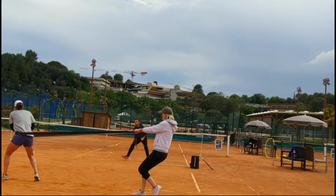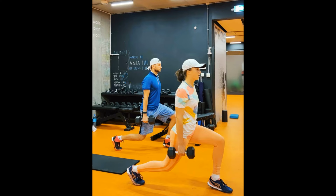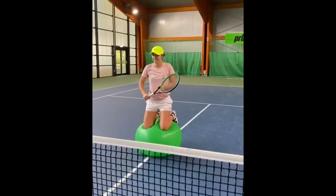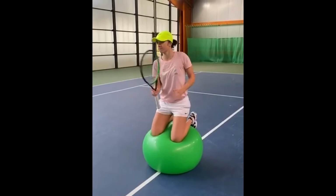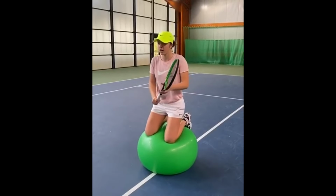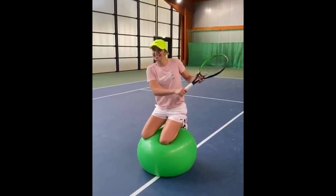By incorporating strength training into her regular routine, Świątek has been able to increase her muscle mass and overall strength, which allows her to hit the ball with more force. This results in her shots having more pace and depth, making it more difficult for her opponents to return them.